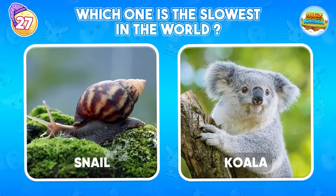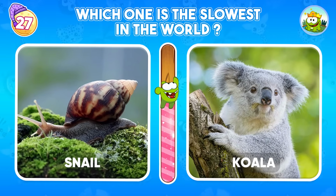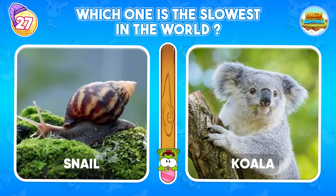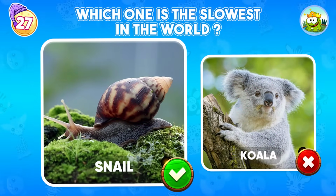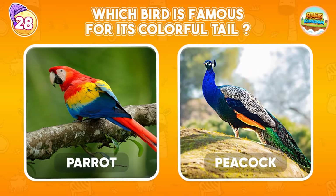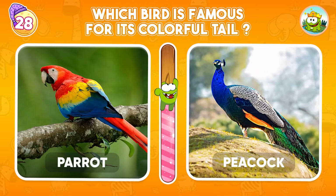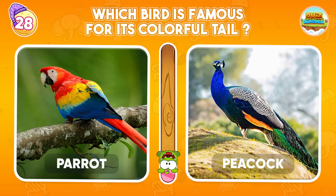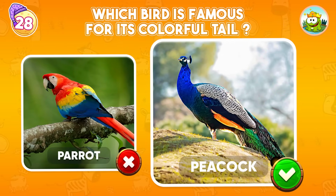Which animal's the slowest in the world? Snail. They are so slow. Keep on. Which bird's famous for its colorful tail? Peacock. They're beautiful.